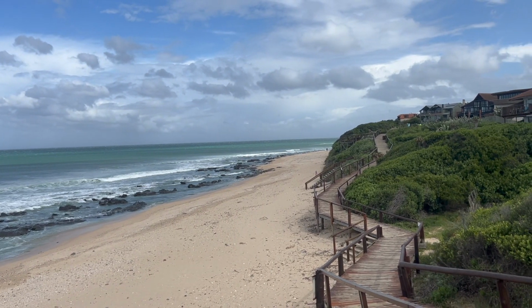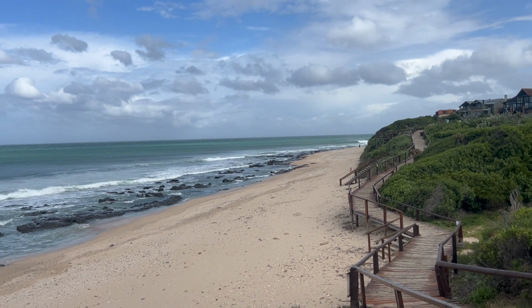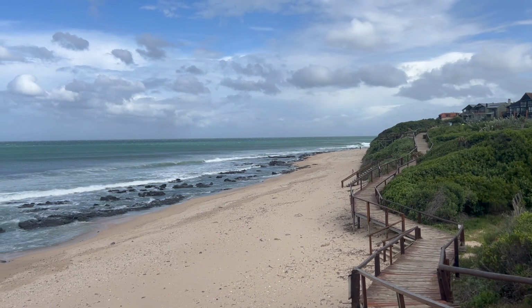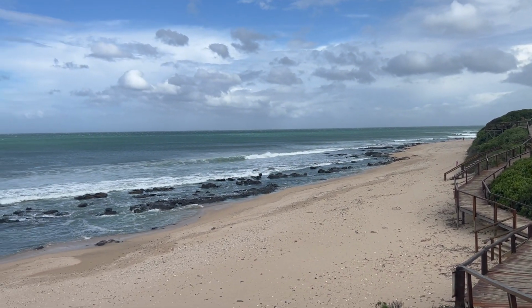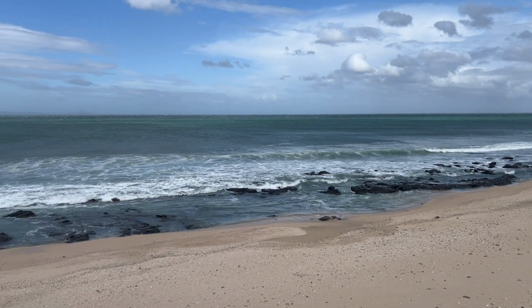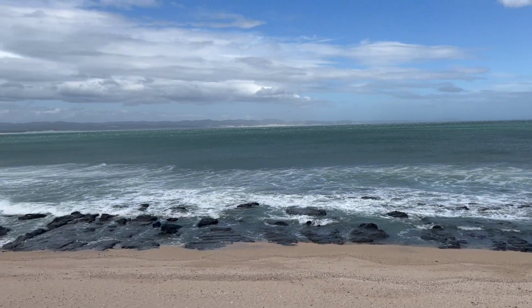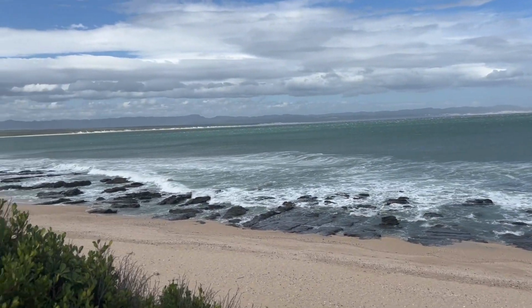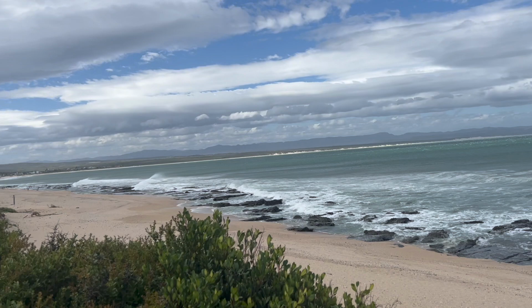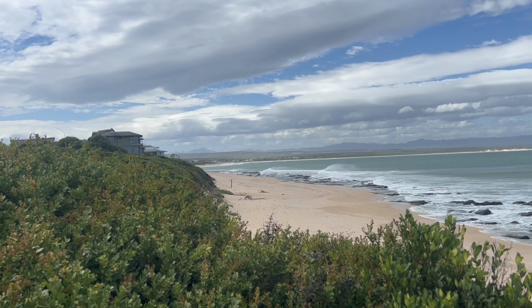This is Jeffreys Bay, South Africa's premier surfing site where they hold the international competitions. There's not much happening today. The wind is very strong offshore, killing the waves, but nonetheless there's some nice waves feeding through here, and I'm a little surprised there are no surfers here today. It goes all the way down there. There's one lonely surfer way at the end there.